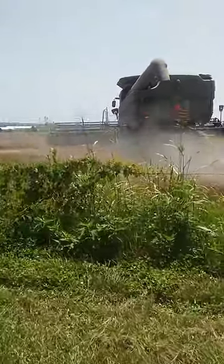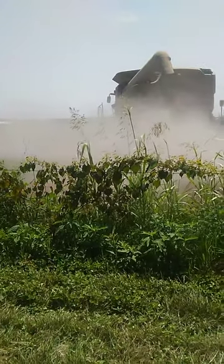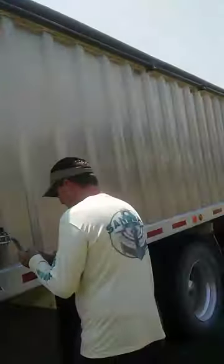I'll try to get some in-cab footage as well. Oh my gosh, that thing's loud and dusty. I'm gonna go around this way. This is the dump truck they're using.